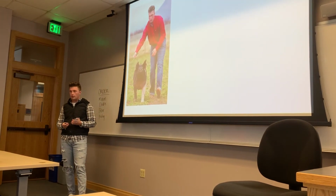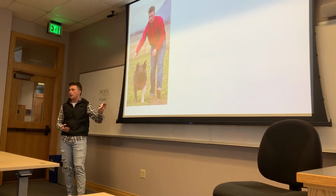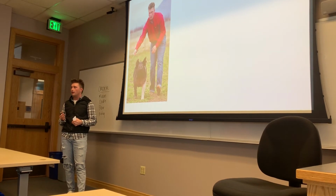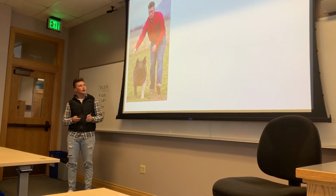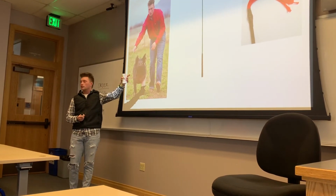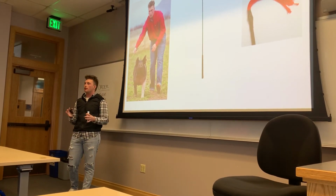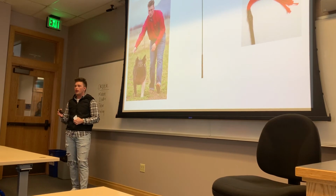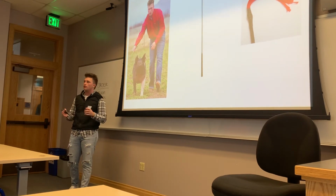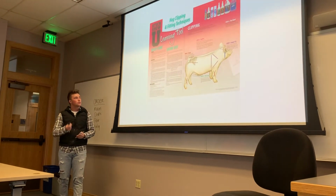Okay, so with that, we also train and condition them. Just like athletes, they have to be in shape before the show because they get tired really fast. So we want to build up their stamina and just get them ready to show. By doing that, we'll let them out in the wide open, and we'll use this show whip, which is just like a flexible stick with a tassel on the end of it, and it doesn't hurt them. It's just fundamental to train them the pace to move at, and the things we need them to learn prior to being in the show ring.